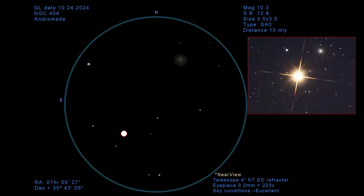Almost gives you the view of the Blinking Nebula in Cygnus. It's a planetary nebula. When you look directly at the bright central star, the outer parts of the nebula seem to disappear. Kind of get that same feeling here with the galaxy.